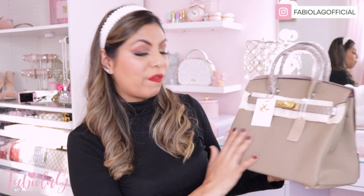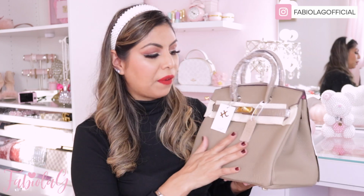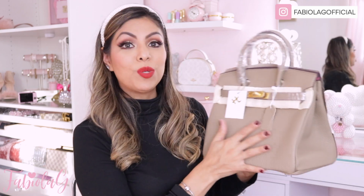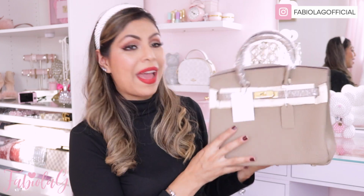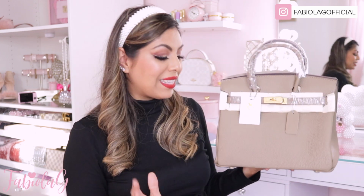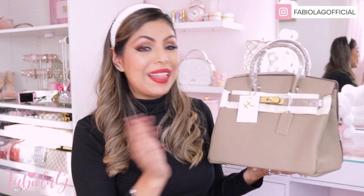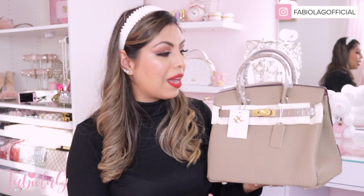It feels incredible. It's super soft. It is made out of cowhide leather, and it's just super soft. It's like a pebbled leather, and I love this color. You guys, I don't have any handbag like this. You guys know I love pink, so most of my handbags are pink, but I decided to get something just a little bit different that I could use for the fall and winter, and this is just the perfect color.